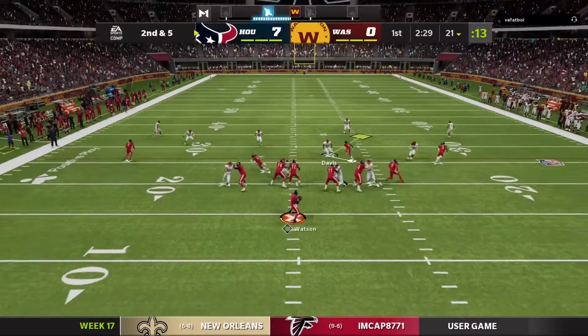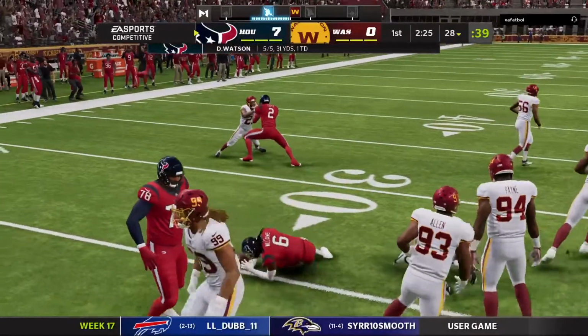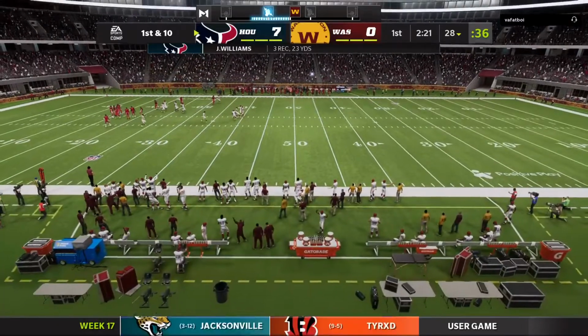Watch line. Out of the gun, Watson, looking left side, and he's got a man. That's Williams. And this one will go to the 28-yard line.